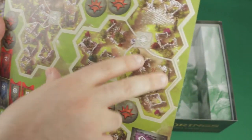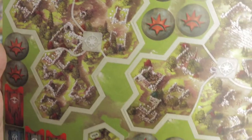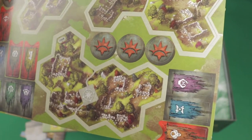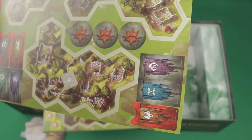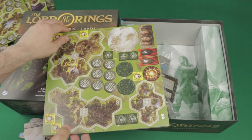It's weird. So a lot of ruins here. I like the tiles with the ruins. Look at this. They look really cool. I like this artist, good. It's very detailed. Looks really, really nice. There you go. Oh, this one is pretty.